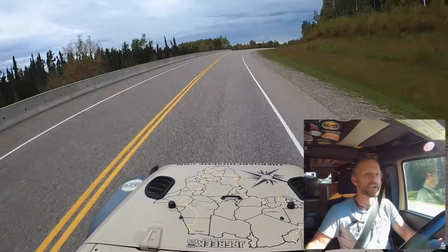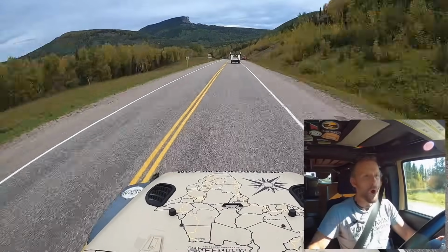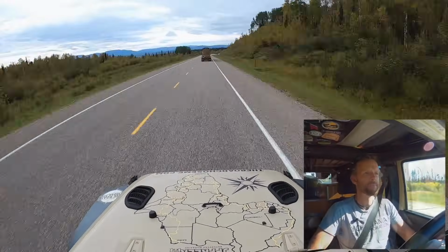And then when you come back down again, there's a couple of different options, and I'll go over those a bit later. But my advice, take the Alaska Highway. It's famous for a reason.